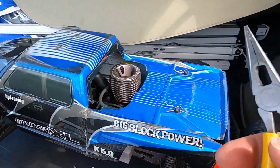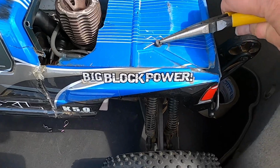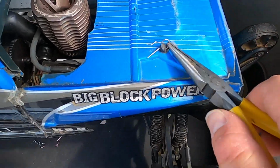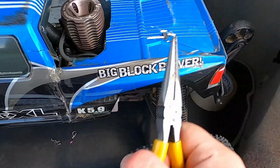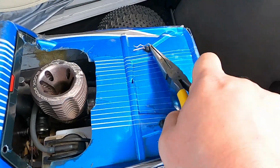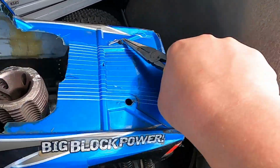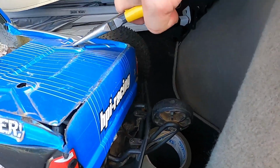Now, what about the damage? Well, the Savage is fine, but my body clips, they just did not survive. I gotta use pliers to take them off. Okay, we got one. Body clips couldn't take it. The Savage. Let's hope the shock tower takes it.